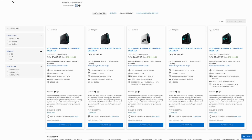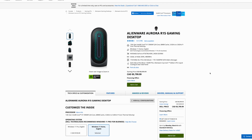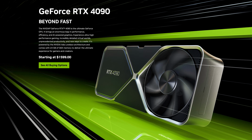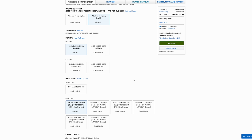Now, I have been a massive fan of Alienware products since the early 2000s. And when I heard that they will be incorporating Intel's latest 13th gen CPU as well as NVIDIA's behemoth graphics card, the RTX 4090, and with the inclusion of DDR5 memory now available, I had to buy it. And this computer is just madness.